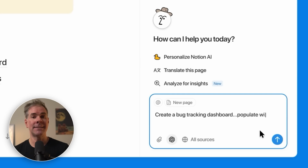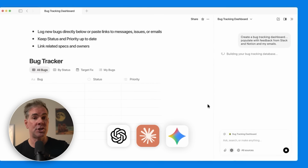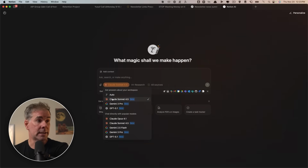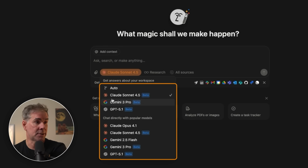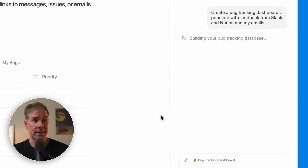And for the final workflow, let's do a bonus workflow. Number 9 is using Notion AI. Because you can access all of the latest AI models, ChatGPT, Claude, Gemini, all within Notion AI for the monthly price of $24 per member of your team per month. And click this drop down and you can see I have access to Sonnet 4.5, new Gemini 3 Pro, GPT 5.1. I can create AI agents to do specific things all within Notion here.